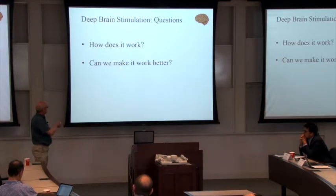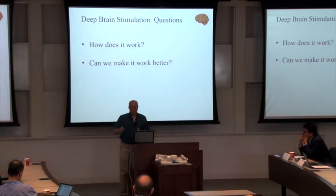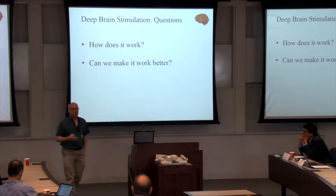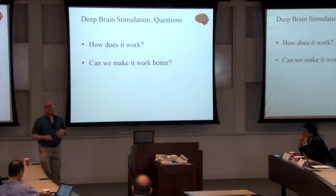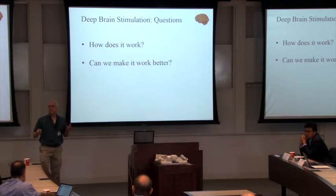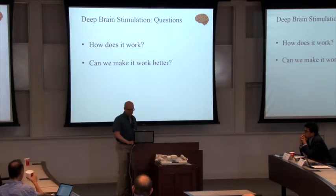And then I'll put on my engineering hat and ask the question, can we make it work better? Can we change the stimulus in some way in order to make it perform better? And typically, one of the ways to make it work better might not be just more effective, but also uses less power. So there's a battery in the pacemaker that runs out roughly every 2 years. Surgery has to be done to replace that battery. If you can make the battery last longer, less surgery, less potential for complications, and so on.